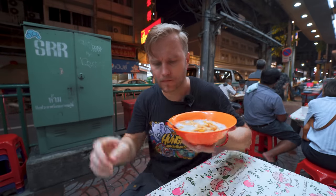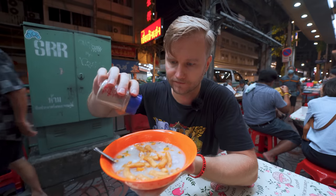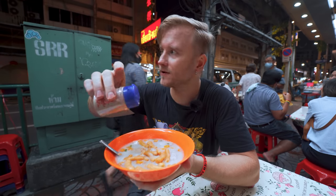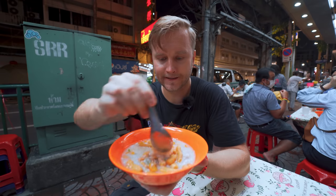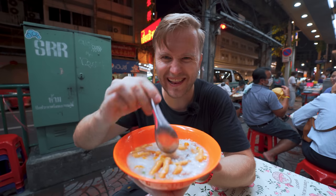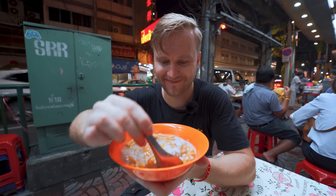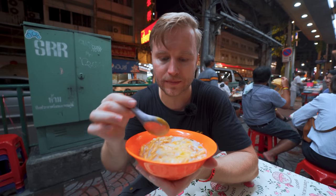Black pepper. In Thai language, it's called phrik thai dam. Dam is black. I love it. Even though I don't have a hangover, you can eat it anytime, and it's not spicy.